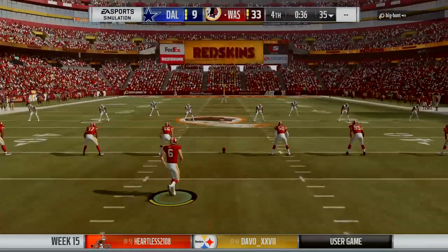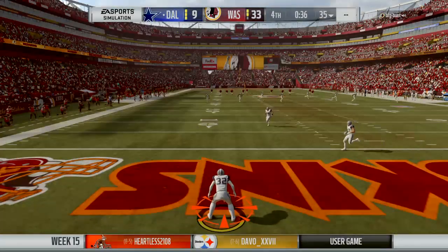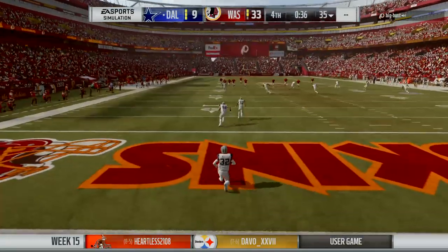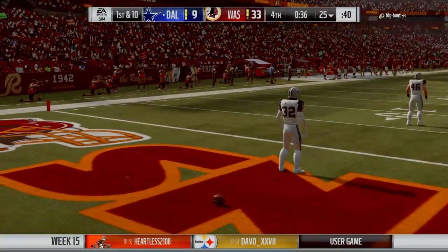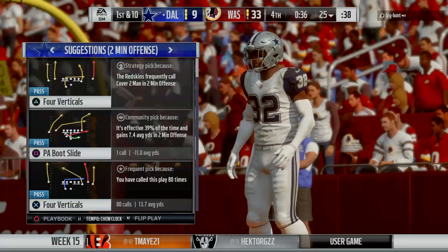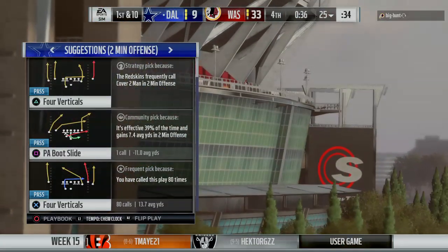Out is the kickoff unit as they run up and send this one away. This will be taken to the back of the end zone. And no run back here. This will be a touchback, and it comes out to the 25-yard line. Here's the Dallas offense now heading back out onto the field.